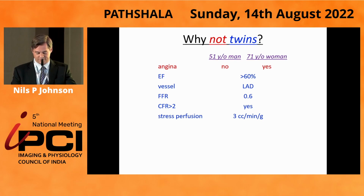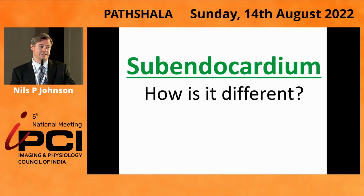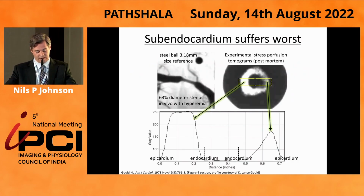And in order to answer that question, we need to think about something we don't think about very often, and it's the subendocardium. And this is one of the graphs that Dr. Gould made back in the late 1970s. And I want to highlight something that maybe we don't think about that often, and that's that when you get a perfusion defect, when you have coronary disease, not all the layers of the heart are equally affected by it. So take a look at that cross-section. The septal wall normally perfused between the subepicardium and subendocardium, very flat perfusion.